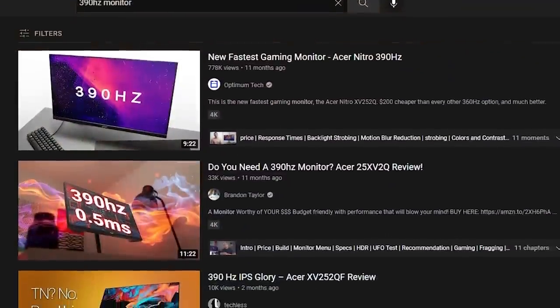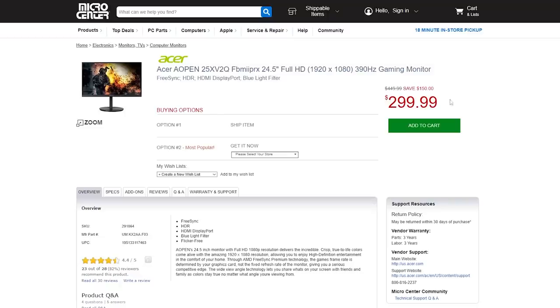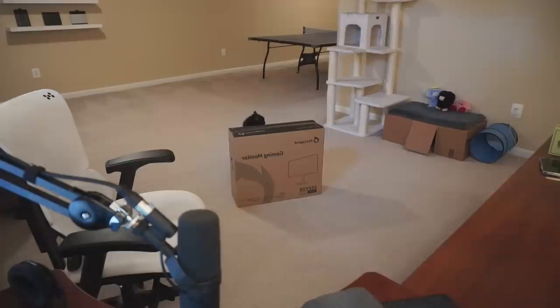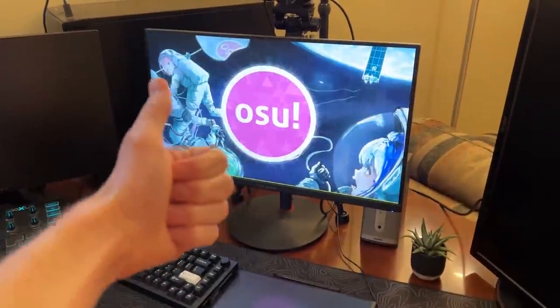So I was gonna get one and try it out for a video, but it turns out after doing some research, there's a 390 hertz monitor that is apparently both better and somehow less expensive than like every 360 hertz monitor. So of course, I got the monitor, unboxed it with some help, set it up on my desk, and then it was time for me to turn on my camera, play a map in Osu with it, and record my immediate first impressions.